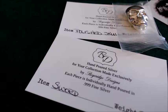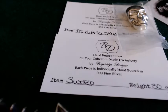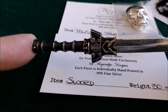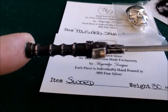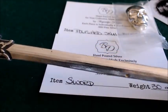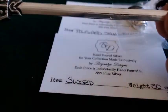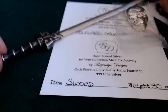He poured this on Monday Mayhem, by the way, and he wanted to send me another one, but I told him, no, I want the ones you pour on Monday Mayhem. So we're going to have a look at this little beauty right here. The detail on there is fantastic. It's just lovely, Skully, a beautiful sword. As you can see, it just keeps going and going. I'll get it far away there so you can see maybe the whole thing.